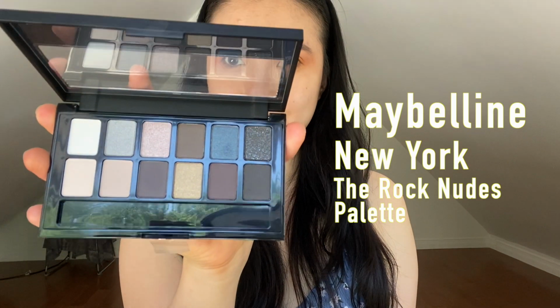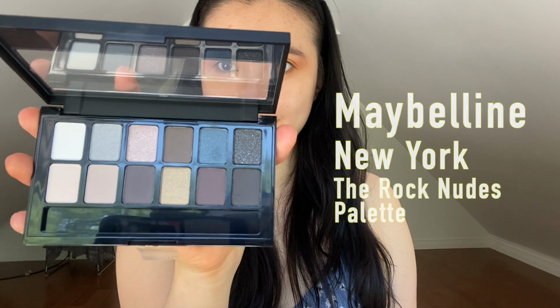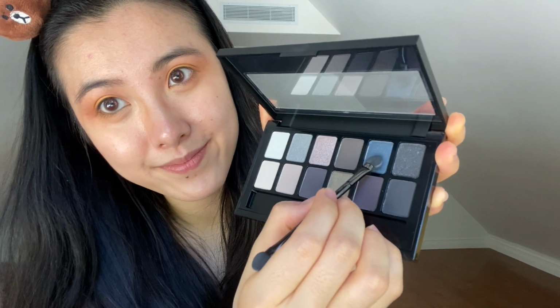Let's mimic the water that the dragon boats travel on by adding a dark blue eyeshadow by the lower lash line, staying as close to the lash line as possible. I'm going to extend this color upwards from the outer corner to create a faux cat eye shape.